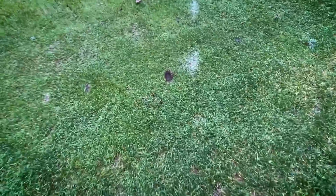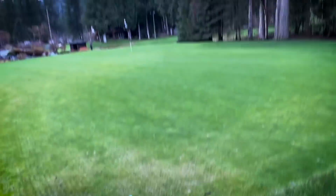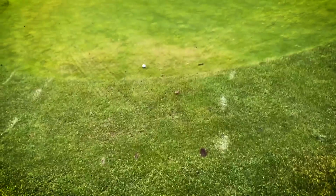And to show you guys how wet it is, look at the absolute crater this took landing at the front edge here. Oh, that's wild.